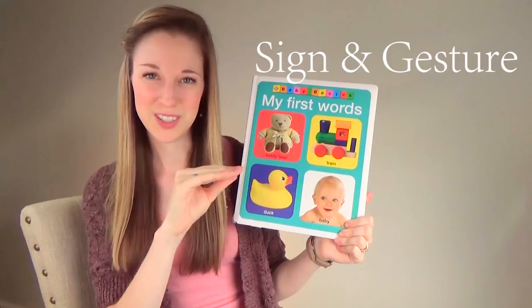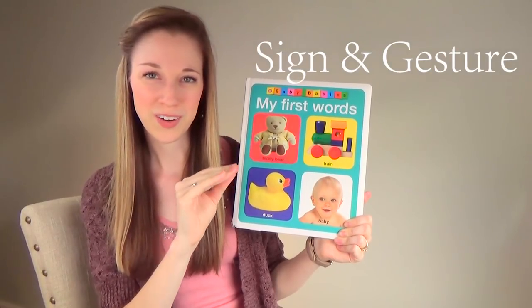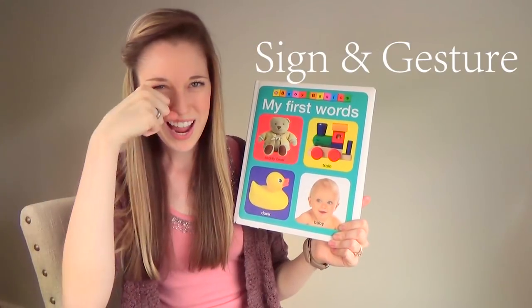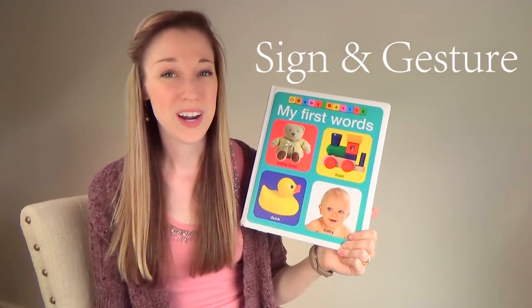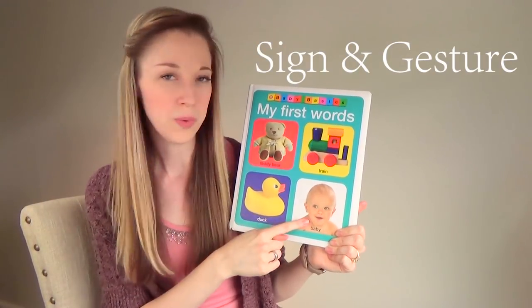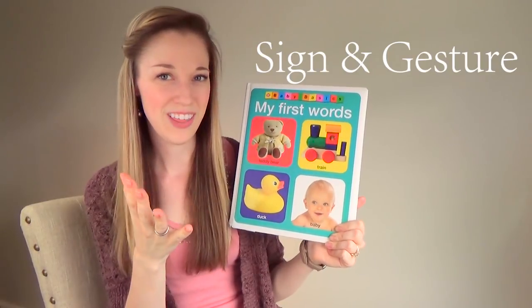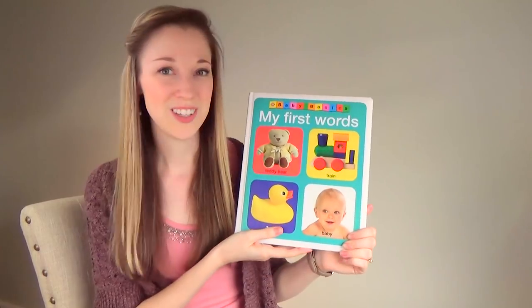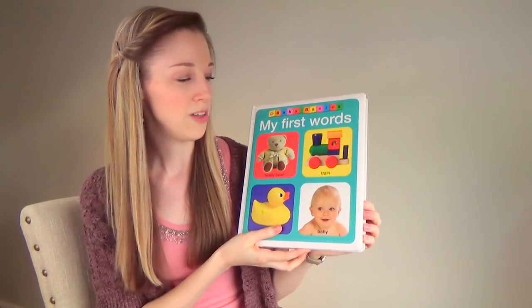And for the duck, I do this motion. Quack, quack, quack. Sometimes for the baby, I'll do baby, wah, wah. So you're incorporating some signs and gestures along with the word so that they're pairing together the visual elements along with the auditory elements.